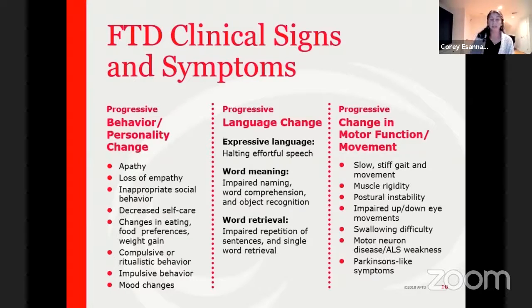The second category where things often come up is language changes. It's always progressive, and you might not notice it at first if you don't speak with the person often. The person might be good at masking it, especially if they have a large vocabulary and are good at keeping everything going, even if they can't find the word they're looking for. You might see halting, effortful speech. You might see impaired naming, so calling this pen a pencil or a marker or something else. And word retrieval, so searching for a word but not being able to come up with it, calling it a thingamabobber. My mom used to do that all the time. Oh, hey, can you pass me that thingamabobber over there?